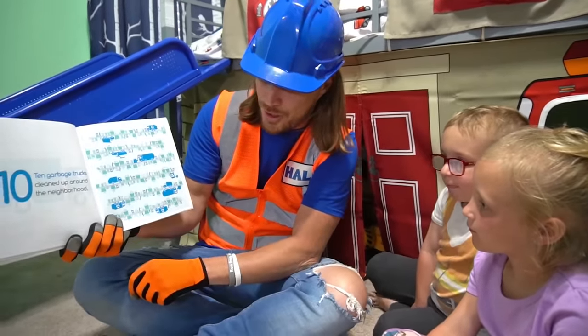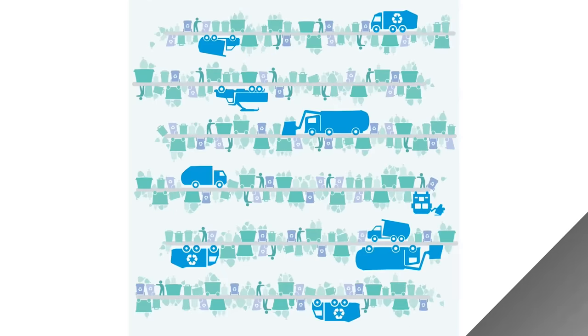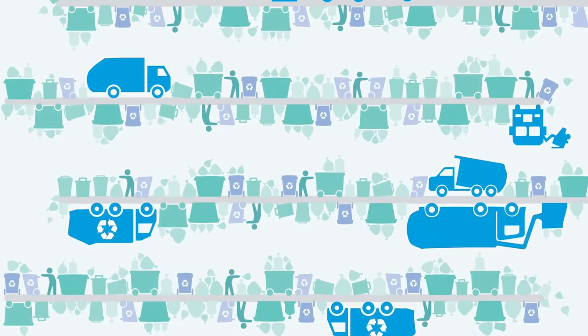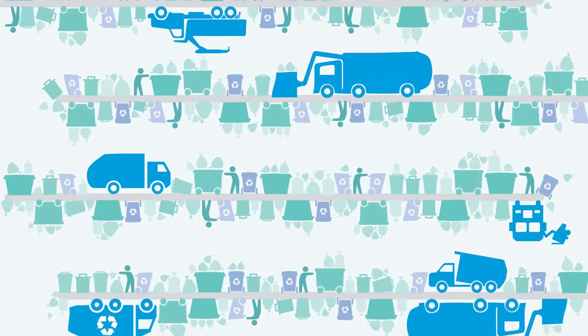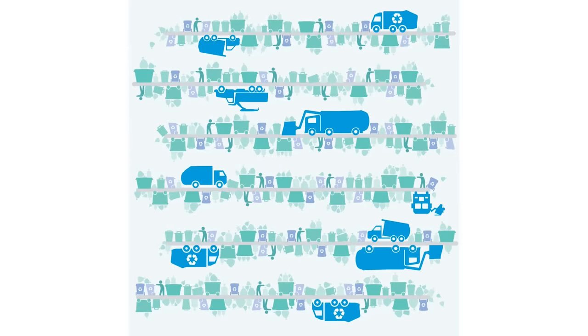Here we go. 10 garbage trucks cleaned up around the neighborhood. Wow, look at them. And you can see that here. Oh, they cleaned up all kinds of stuff. Well, look, there's all different kinds of garbage trucks. Some that lift over the front, and some that lift off the side. And there's even recycle trucks.